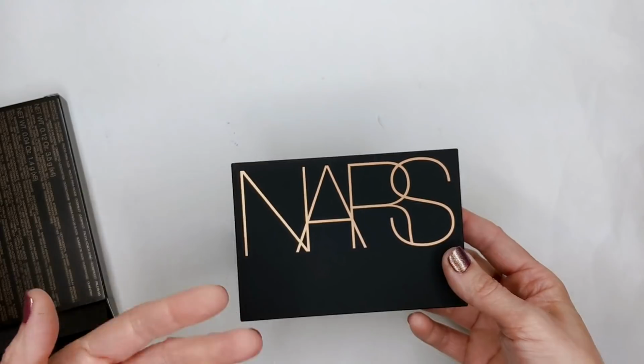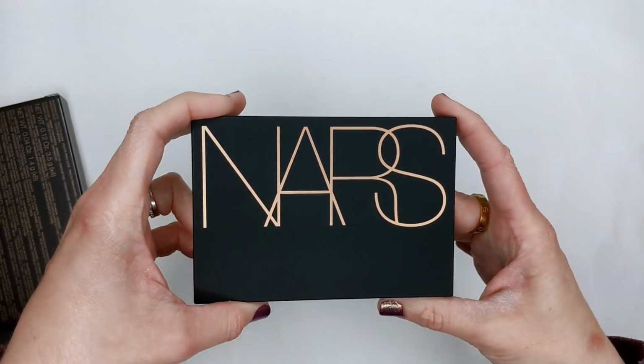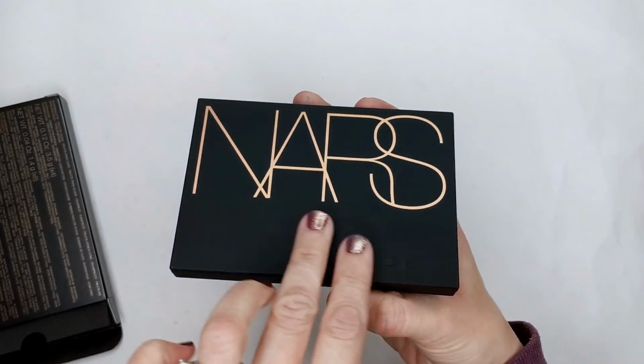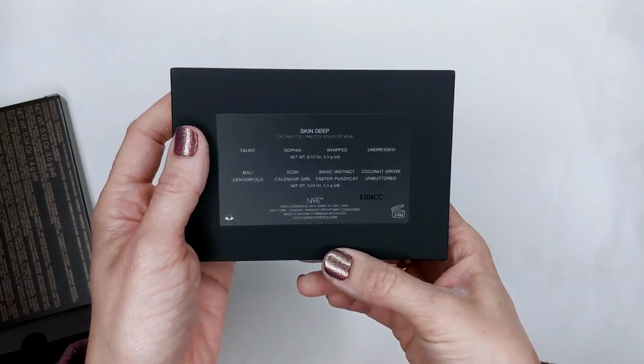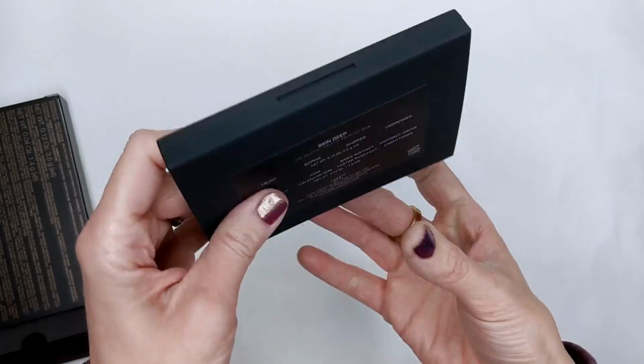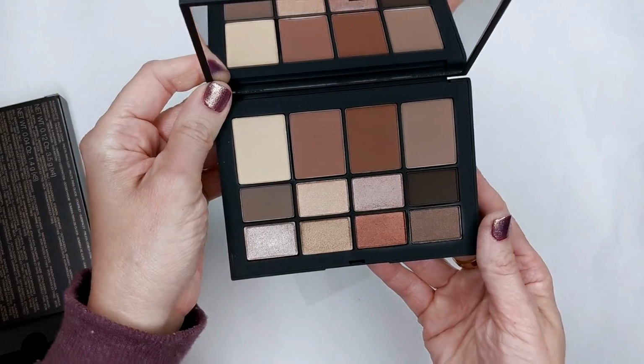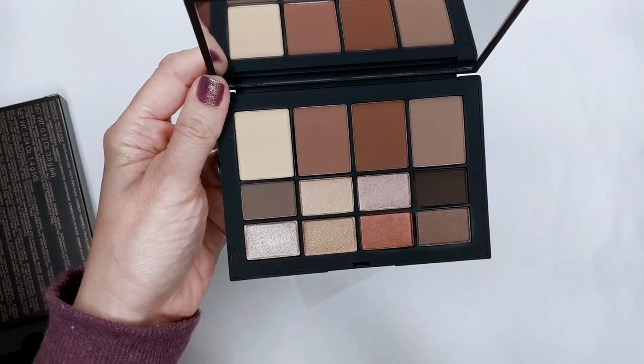So if anything else comes out this month, I will hold off on purchasing it until next month. So here's the outer packaging. It kind of has a matte finish to it, and then it has the names of the shades on the back. And then here's what the inside looks like. Isn't this just the perfect neutral palette? I just love all these brown shades.